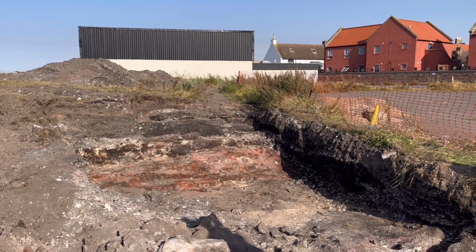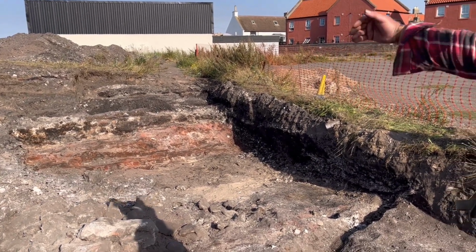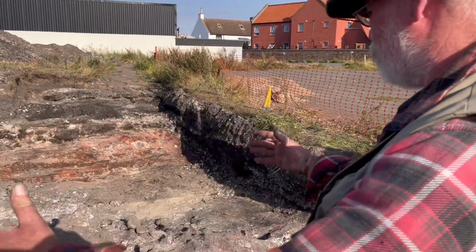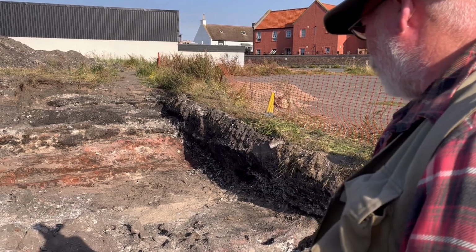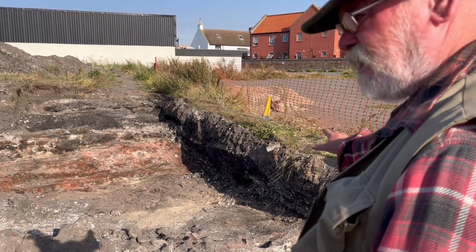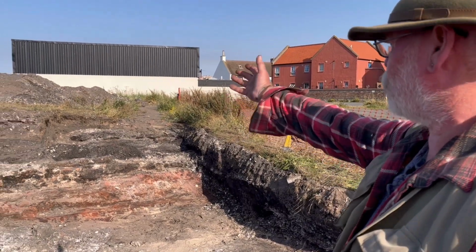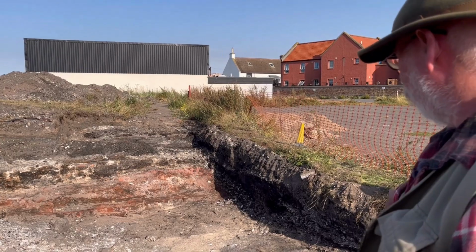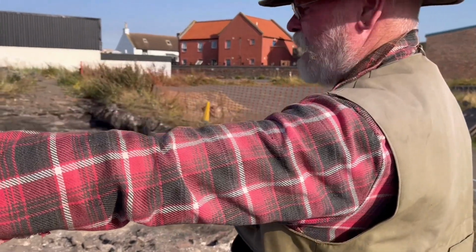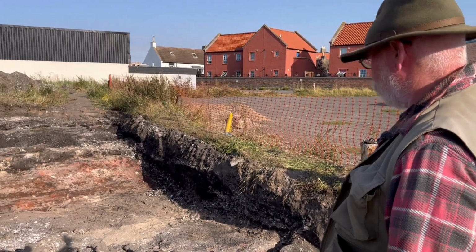In front of that, the red stuff is all decayed brickwork, bricks that are forming part of the later flue system within the pan building itself. So you can see it's just been full of basically tons and tons of scallop shells, and you can see them all in the spoil heap in the background. So we've defined the width of the pan. We know how far it goes that way. And it goes to where the slabs are laid across the far side.